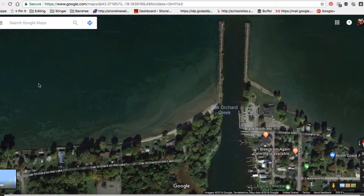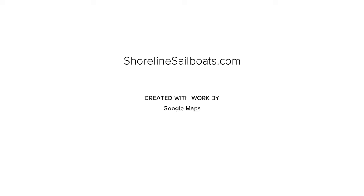We thank Google Maps for allowing us to see these two underwater obstructions a lot better, so we have a better idea where they are.